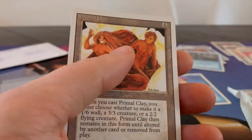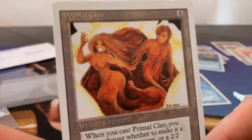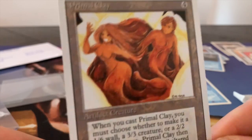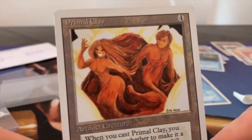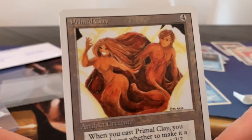And Primal Clay. This is such a cool card. I once gave an artist proof of Primal Clay to my brother. Just such a beautiful card. Is it a good card? Not really. Let me show you what it is.